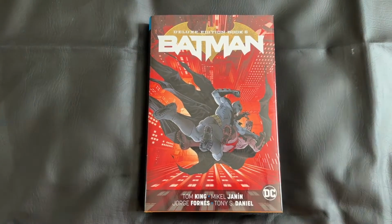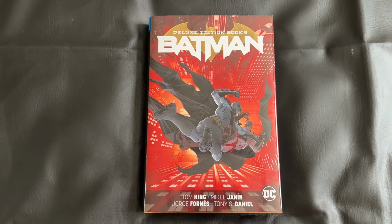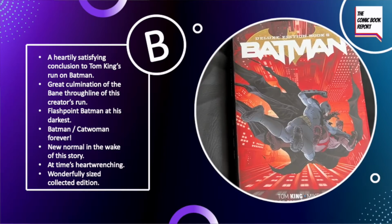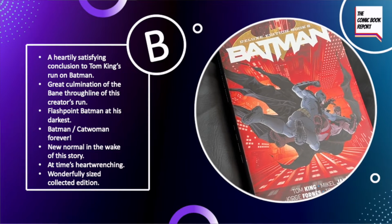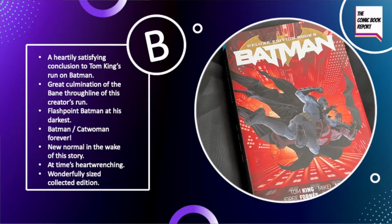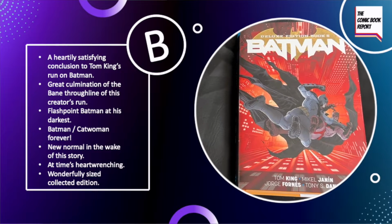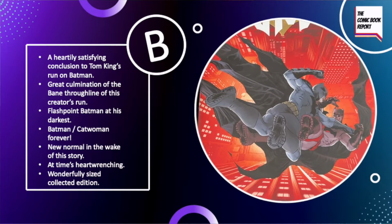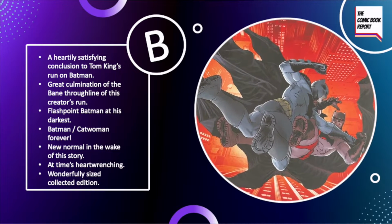And now, as we round out book 6 of this Batman run, all that's left is to give this collection a grade. For this beautifully illustrated and successful culmination of a long Batman run, the Comic Book Report is happy to give Batman Rebirth Deluxe Edition Book 6 a B.